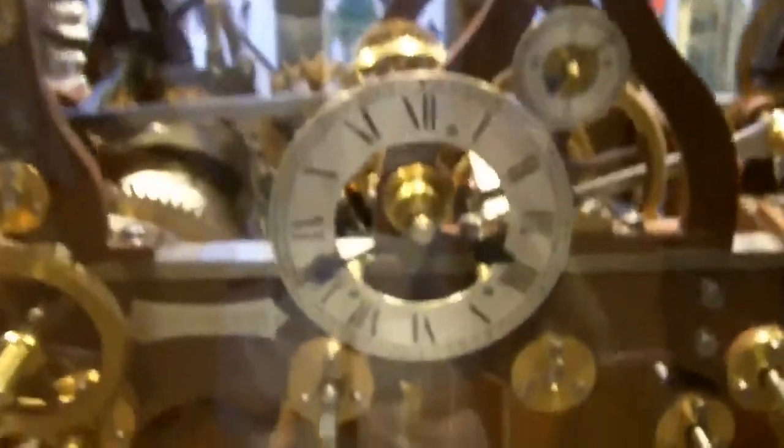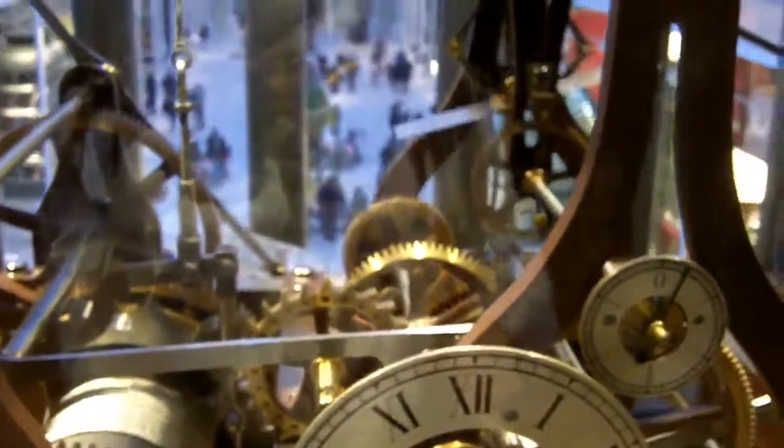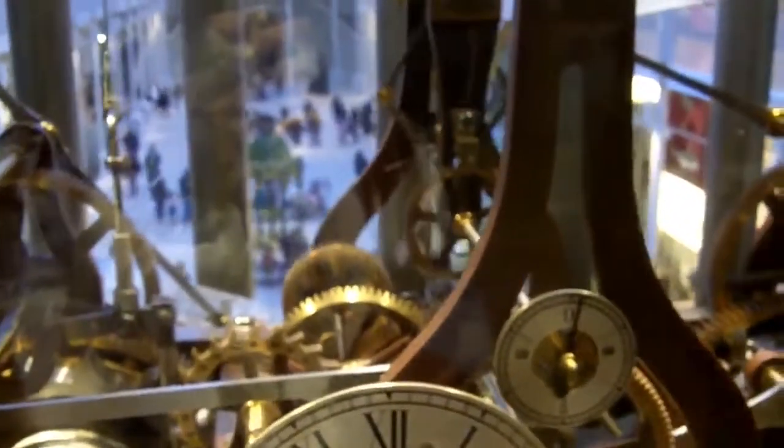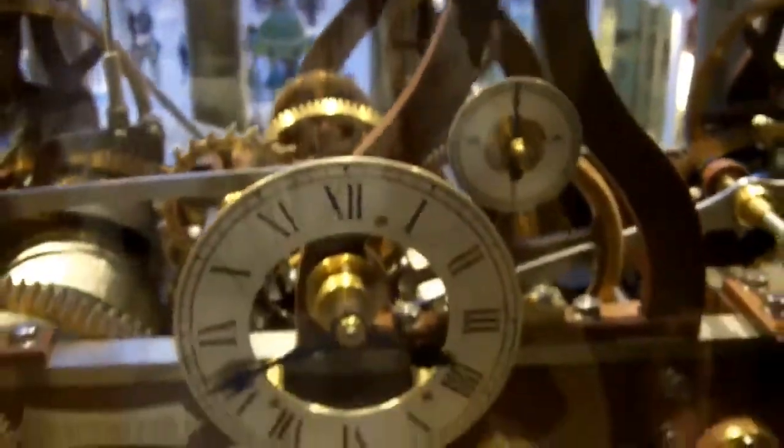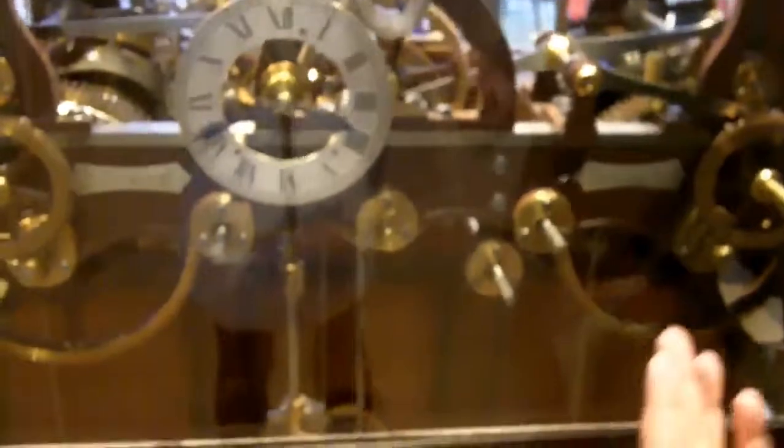1921, yeah. Oh yeah, it says Edinburgh, 1921, made by Ritchie and Son. And this clock has always occupied this same spot in this museum since I can remember coming here. The first time I came in this museum was 40 years ago, so it was a long time ago now. Oh, beautiful. Beautiful engineering.